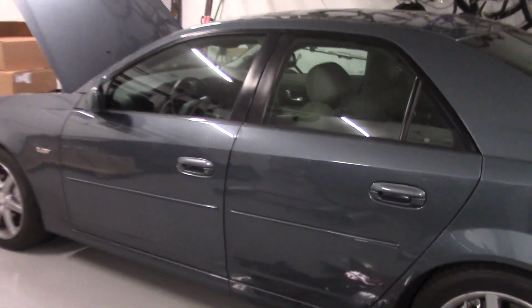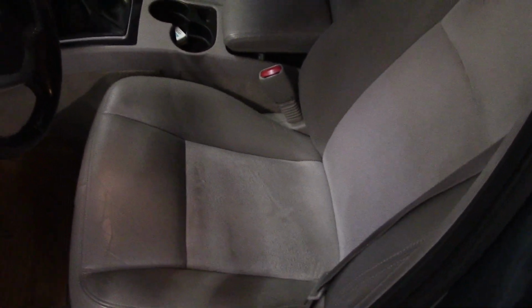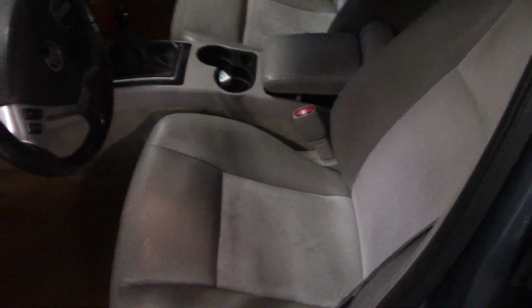And the car's actually really clean. Here, I'll show you the inside of it. It's pretty clean. The only thing that bugs me about this car is these gray seats pill up pretty bad, and it looks kind of worn here, even though this car only has about 90,000 miles on it. I have a friend of mine that has a black one, and his seats look great, and his car is way more used up than mine, way more.